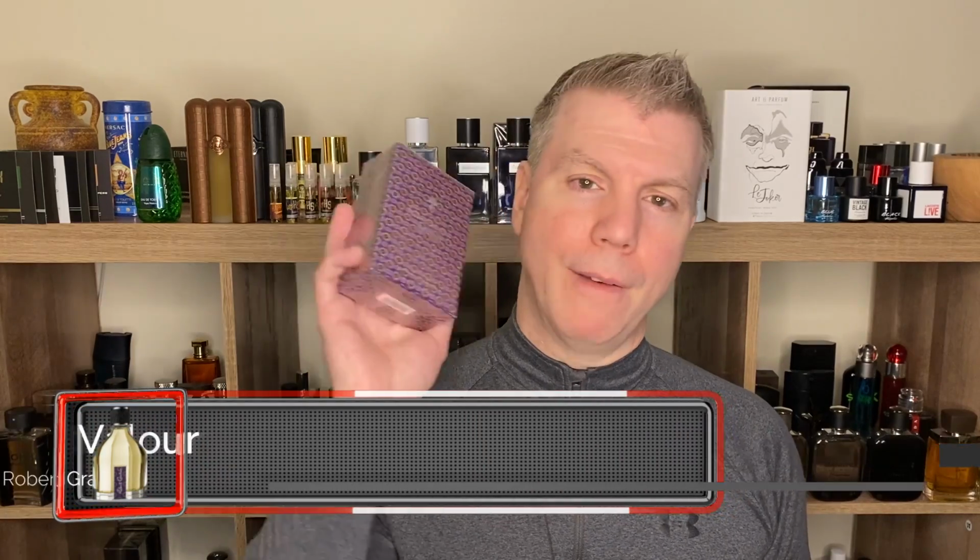You can't beat that. Now this next fragrance is one that is not going to be a first impression for me. It is going to be a first impression from a bottle. I did have a sample, and if you remember, it was called like the Collector's Trio. Remember that with Robert Graham? I had the Collector's Trio, and it had Courage, Valor, and what was the other one? Fortitude. Courage, Valor, and Fortitude, and I'm happy to report that I have Valor.